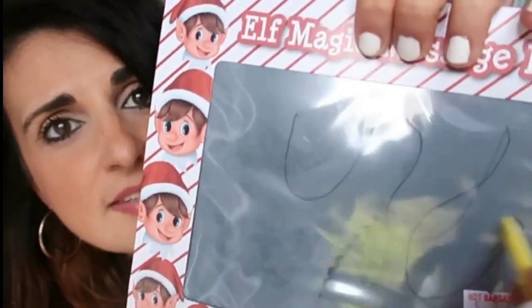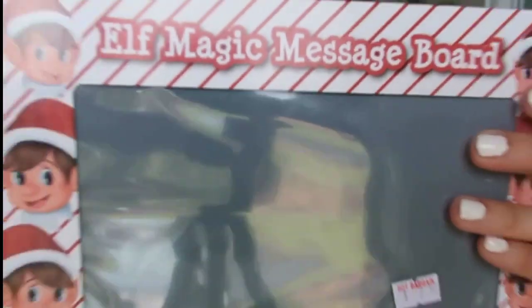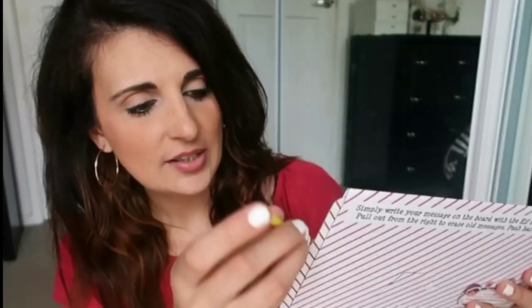And you can write your message. And then it says to pull it out to what? Sorry, I don't know if you can see that from the glare. But that's super cute. So you can write a message on there. And this thing was only $2.50. So really affordable. Really cute idea because the elf can leave messages for your children.